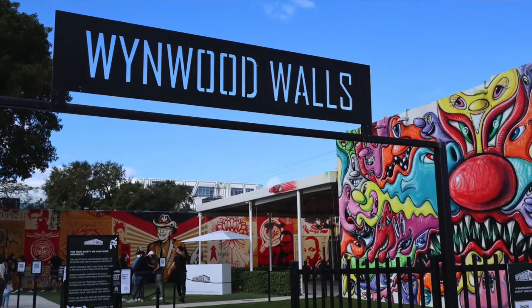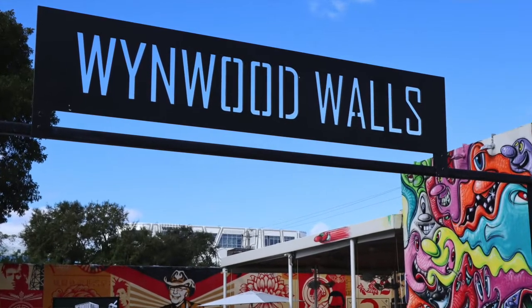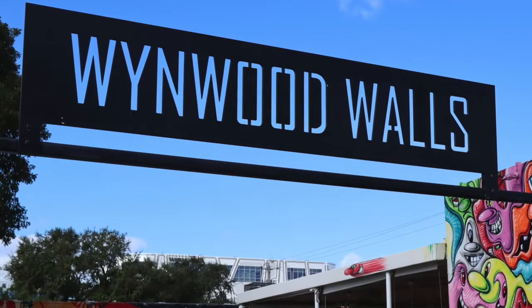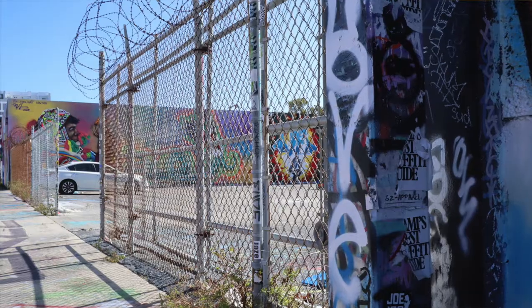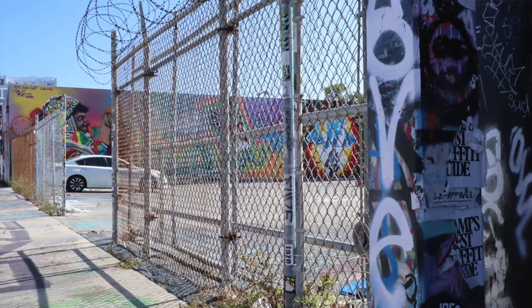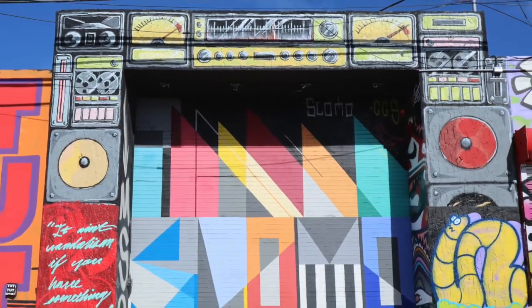And central in this neighborhood is the Wynwood Walls, where it all began. Back in 2009, he wanted to develop this area. It's an area of warehouses, just row after row, street after street of warehouses. So all these blank canvases, which is perfect for this type of art. And it's graffiti, it's street art.